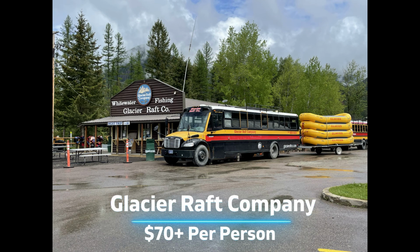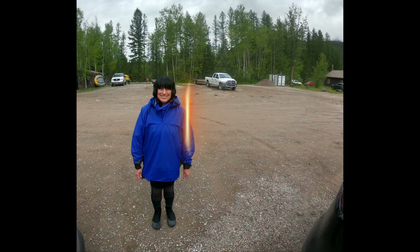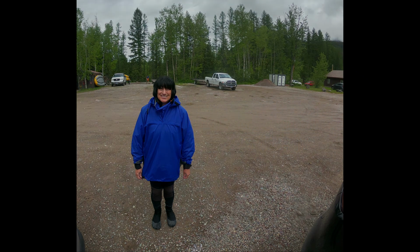We would recommend the rafts if the weather was warmer and you didn't have to suit up. We felt that the price was right and all the staff were extremely nice. As for the overall experience, taking into consideration it was the early part of June, we would say this excursion was a leave it for us, but probably a must-do for everyone in July and August.